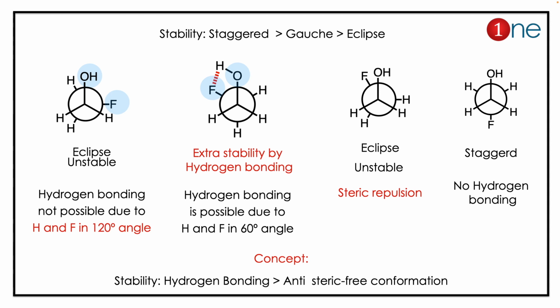In the first structure you don't have the possibility because hydrogen and fluorine are at a 120 degree angle. Then fluorine and oxygen are at the same angle, which is 0 degrees. The repulsion is not allowing any hydrogen bonding. Then the staggered one, obviously it is not there, so there is no possibility of hydrogen bonding.